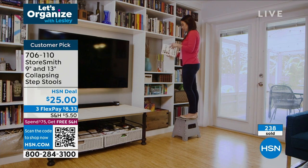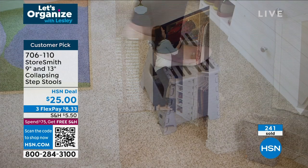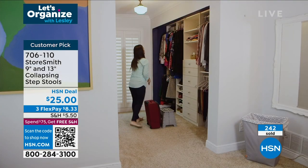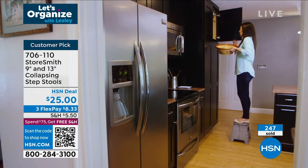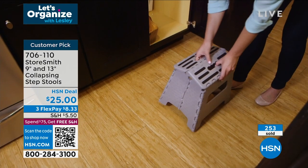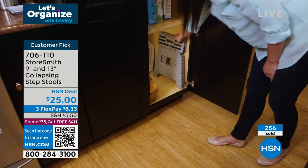330 pounds, but not only that, the 13-inch and the 9-inch, they both have treads on top of the steps. They're non-skid, so you can step on them with ease and you don't have to worry about having them slide. Also on the bottom of the feet, there are rubber stamps. So it will hold firm. You know how sometimes you get those stepping stools and as you're getting on, they slide down the floor. These have that rubber stamps in the back on the bottom, so they're gonna stay put.